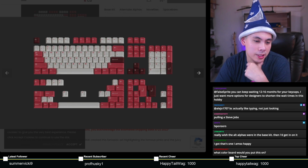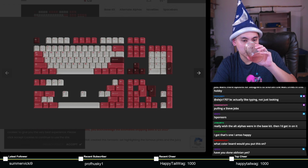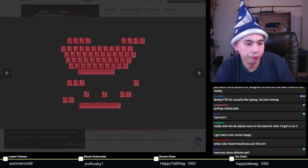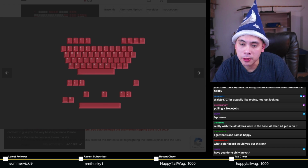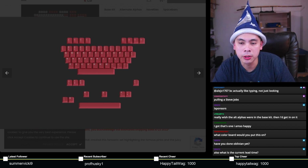Yeah, here it is. This is the base kit for GMK Lychee. Looking pretty good. Papa says, have you done Oblivion yet? Oblivion was news from 2 weeks ago, wasn't it?